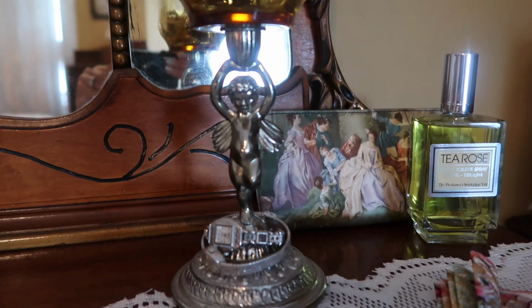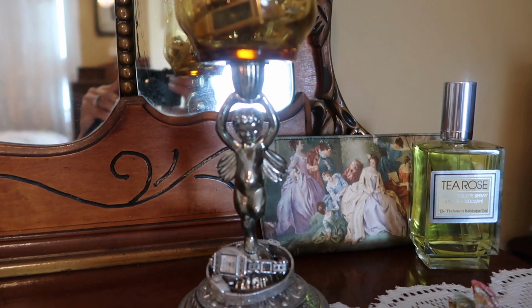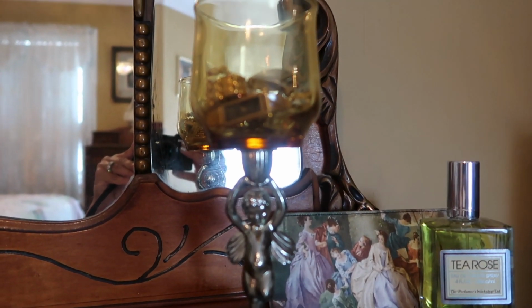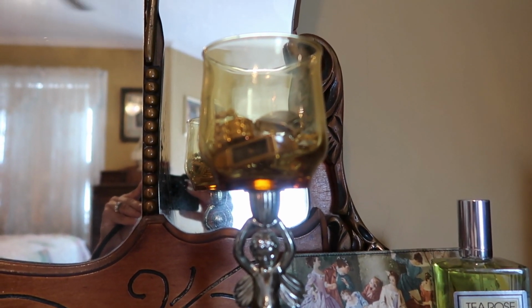Something else that I like to do is use antiques that I have found throughout the years to display jewelry. What I have is this cherub, which I believe is a candle holder, and I use it to hold all of my old watches, which I collected over the years, and they're so beautiful, and they actually are the type of watches that are more a piece of jewelry, so I like to keep them in hopes that I might start wearing them again someday.